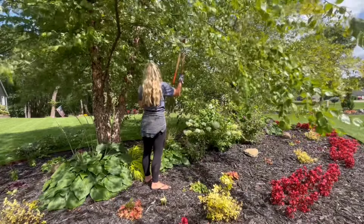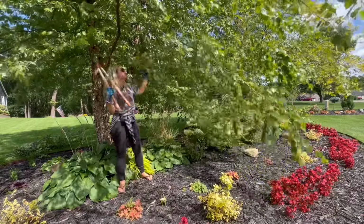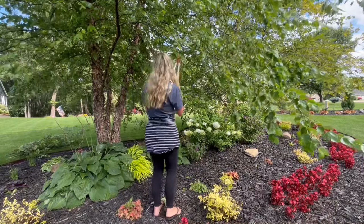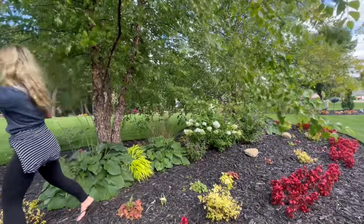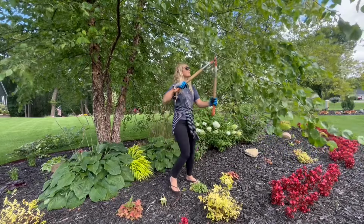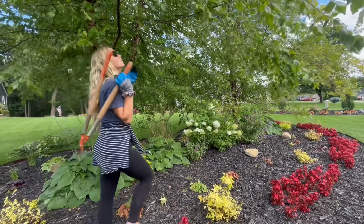Okay, that one's crossing, so I'm going to cut this off. It's kind of crossing with another one. Okay, pretty good. See, this one is crossing too, so I'm going to cut that. I'm just going to cut it off right here. I don't know if that's a good idea or not, but let's see. Okay. Looking good.